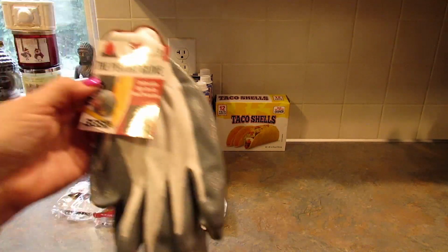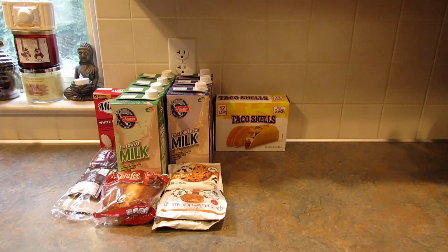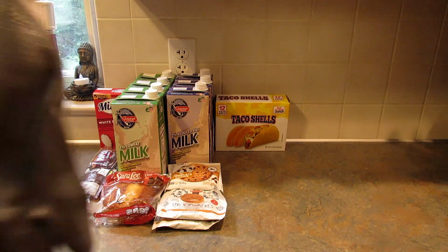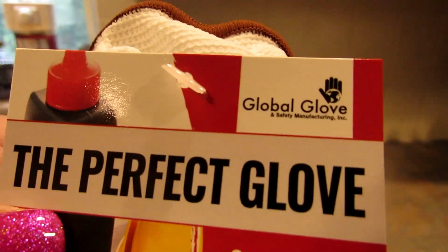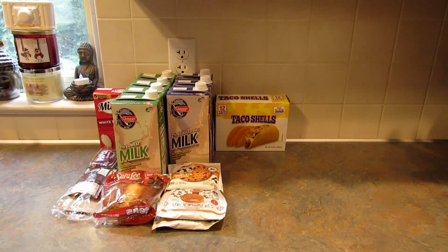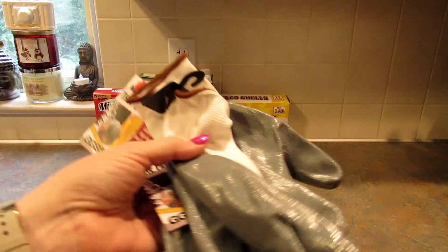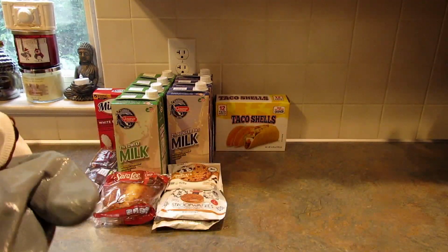I found these The Perfect Glove by Global Glove and Safety Manufacturing Inc. I cannot see that little writing unless I put it up close to my face. I just grabbed 2. They only had them in large. They are a little big for me, but my son could use them, or I mean, seriously, I can just use them for gardening or whatever.